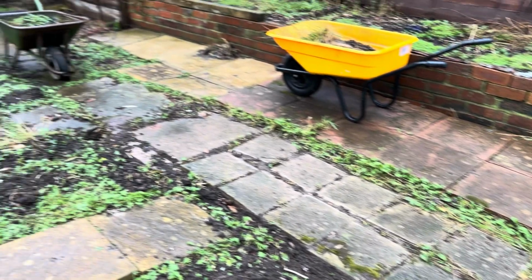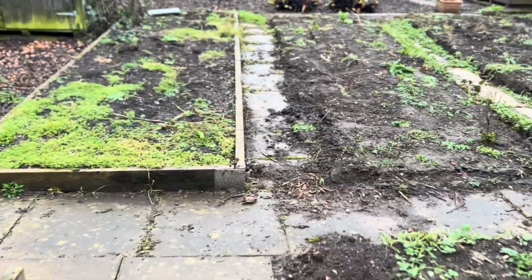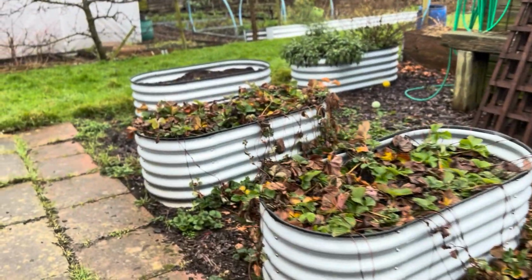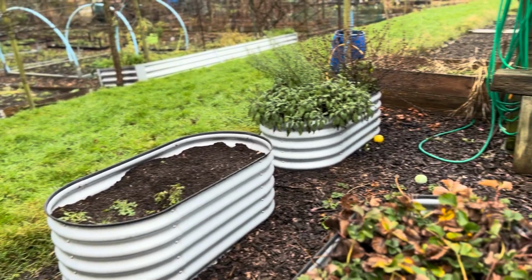So yeah. Right, let's go back because I still haven't sown any peppers, aubergines or chilies and onions. So let's go home, get a cup of tea, get warm and get some seeds sown.